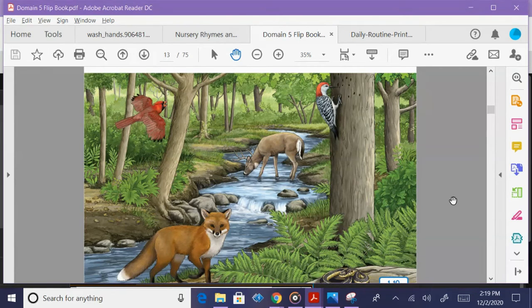Look! If I listen very carefully, I can hear water gushing over rocks and logs. I think I have hiked all the way to the stream that is running through the forest. Many animals come to the stream to get a drink of water or to hunt for food. Slurp, slurp, slurp. I hear a deer lapping up water to drink.